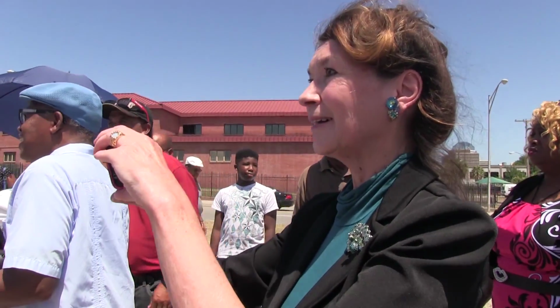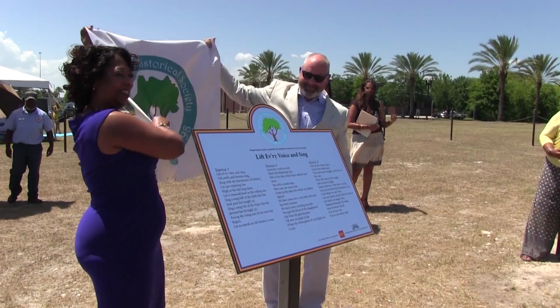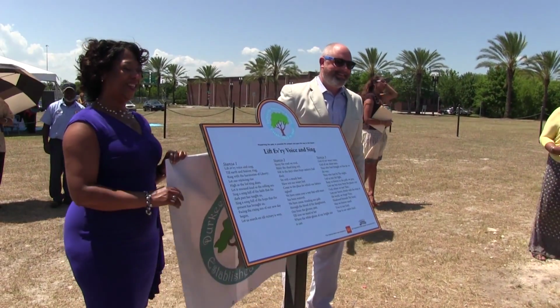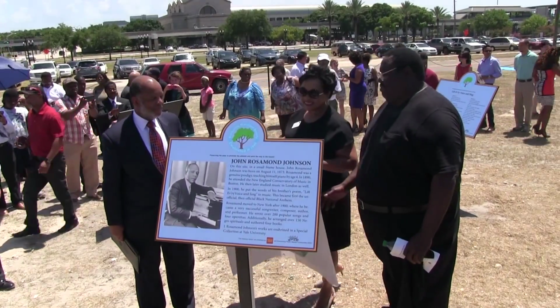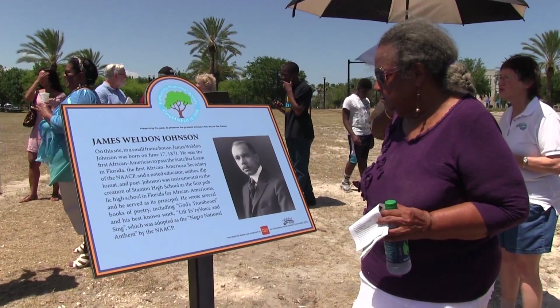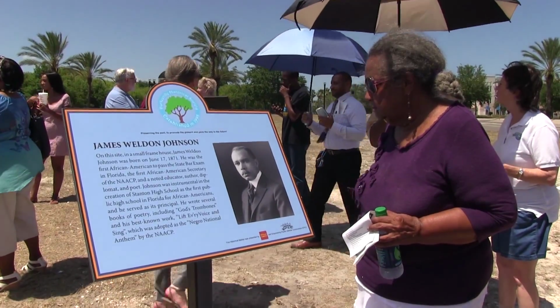City Council agreed, the Historic Preservation Commission agreed that it's a very significant site to the city, and so that landmark was designated. And that preserves the site, meaning nothing can be built on it, nothing can be erected on that site unless it's consistent with the history of that site, of that location.